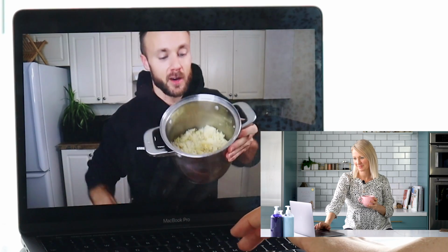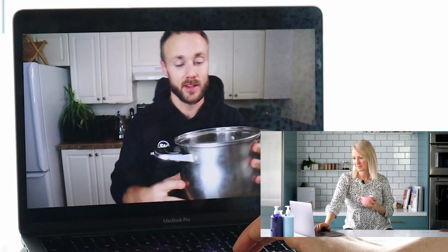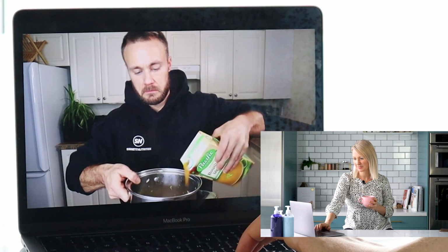So I've got this pot of rice and lentils, which I cooked up last night in some veggie broth. So I'm gonna put that on the stove and heat that up. And I just added some more veggie broth to it because the rice looked kind of dry.